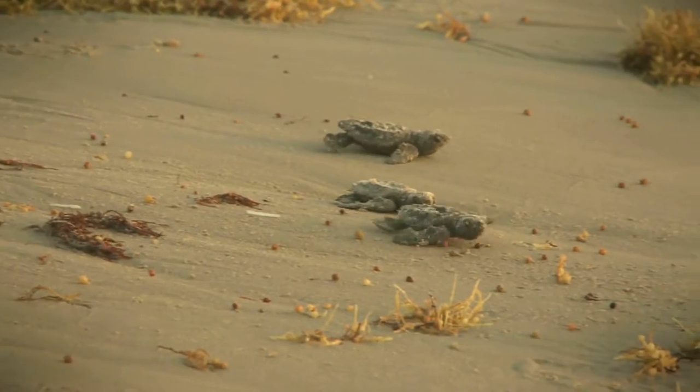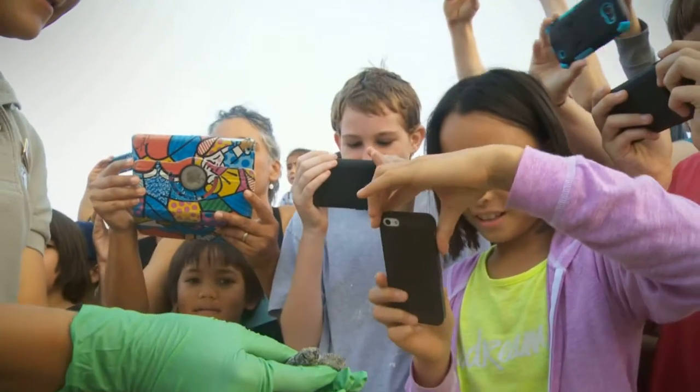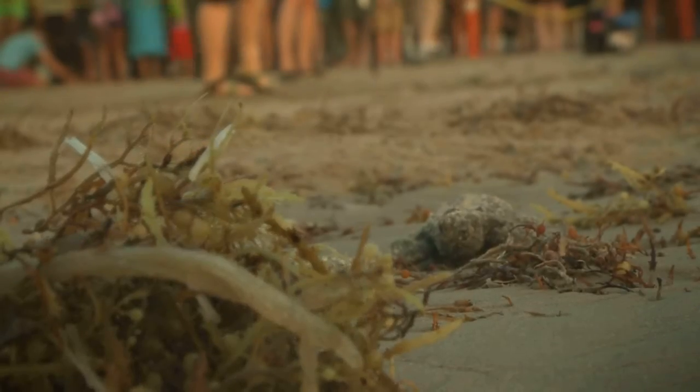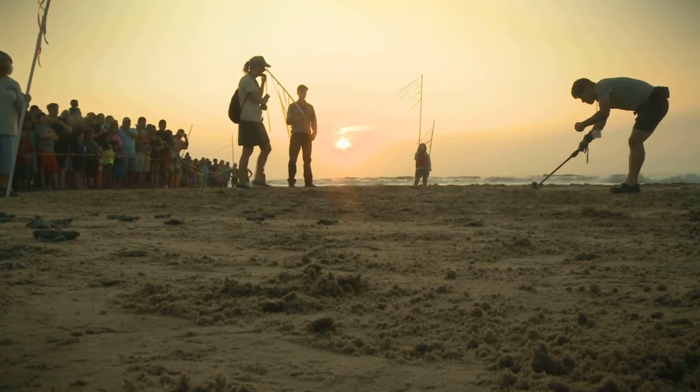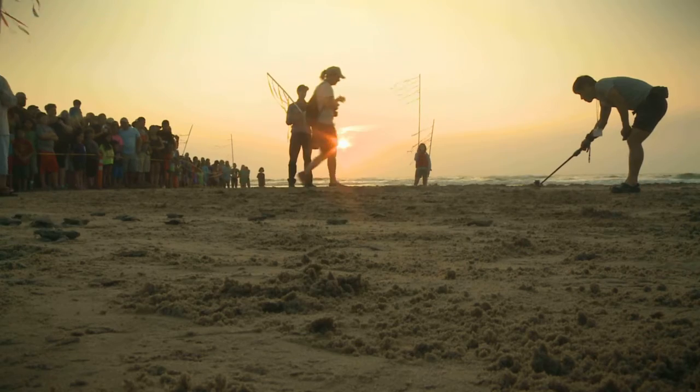Male turtles will never again set foot on the beach. They'll stay at sea for the rest of their lives, which scientists estimate to be around 50 years. The females will return to this very beach to continue the generations of Kemp's Ridley turtles. It's a celebration of life.